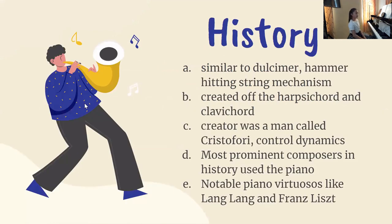Okay, next is the history. So the piano started from the dulcimer, then it became the harpsichord and clavichord, then it became the piano. The person who created the piano was Cristofori, and he wanted the piano to control dynamics. Most prominent composers in history used piano, and some piano virtuosos are Lang Lang and Franz Liszt.